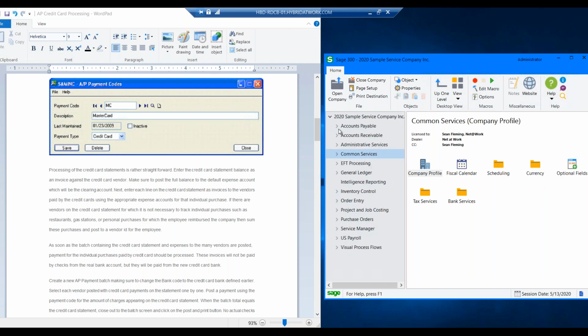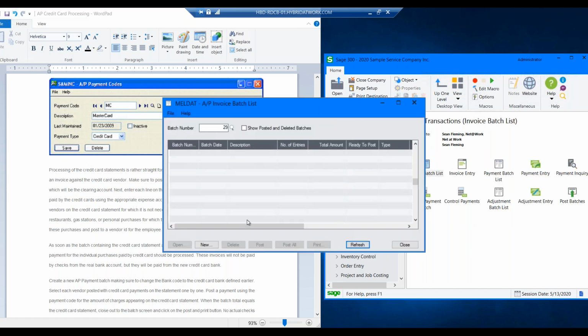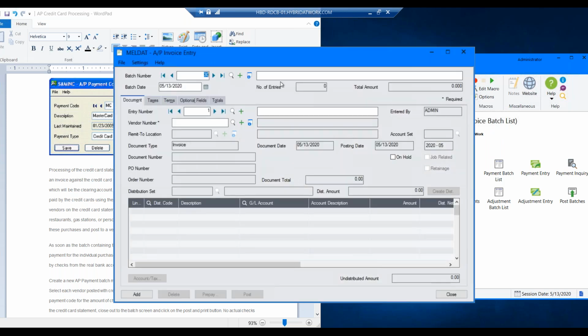Then we are going to go to accounts payable, transactions, invoice batch, and set up the credit card. Force of habit, I have to label my batches. My credit card vendor is, yep, set up as a default. For anybody who isn't aware, that's underneath the vendor setup. You have four different options of defaulting: a general ledger account, distribution set, distribution code, or not having anything at all.